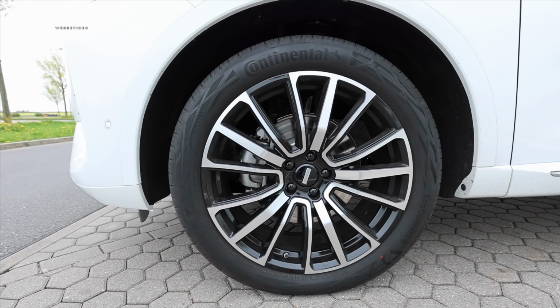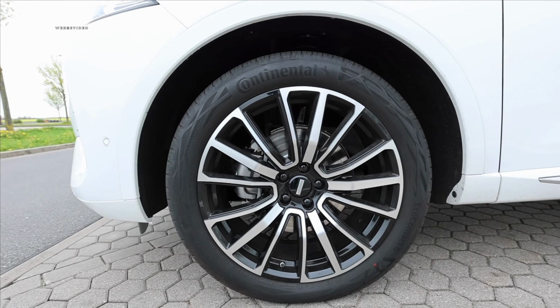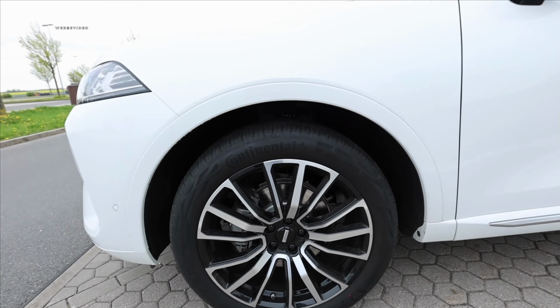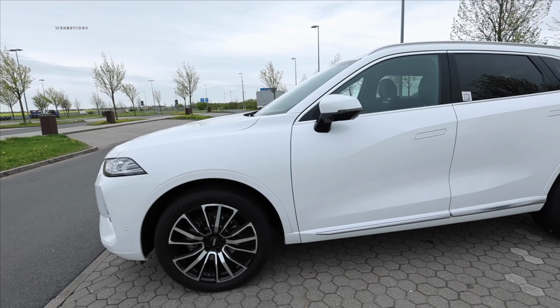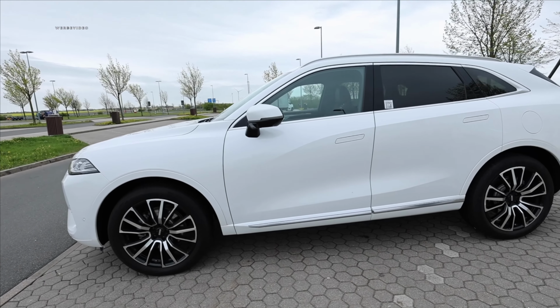Glossy black with partially high gloss polished, I truly think looks really good indeed. And otherwise, we have got ourselves an SUV that's exactly 4.87 meters long and it weighs a good 2.4 tons.